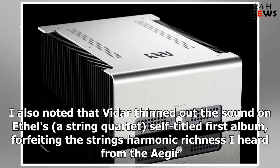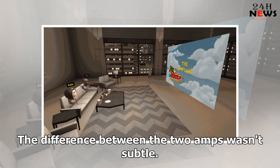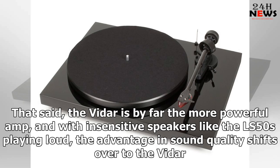I also noted that Vida thinned out the sound on Ethel's, a string quartet, self-titled first album, forfeiting the strings' harmonic richness I heard from the Aegir. The difference between the two amps wasn't subtle. That said, the Vida is by far the more powerful amp, and with insensitive speakers like the LS50s playing loud, the advantage in sound quality shifts over to the Vida.